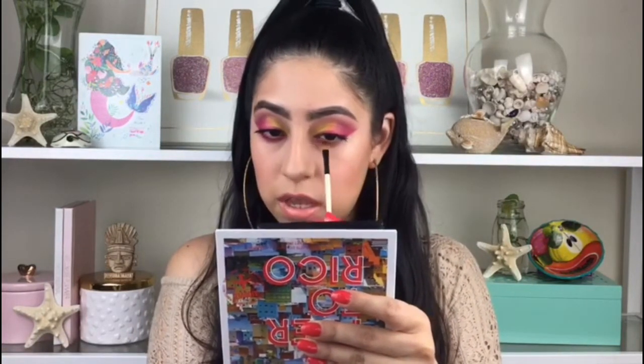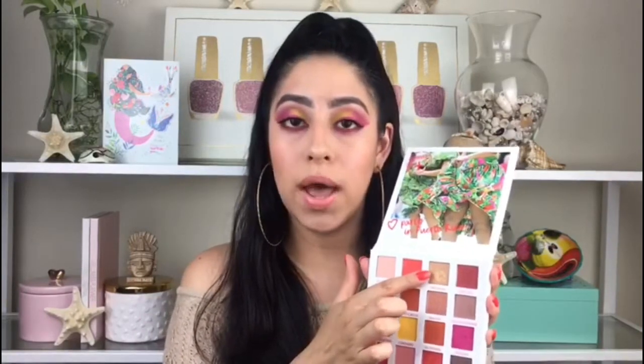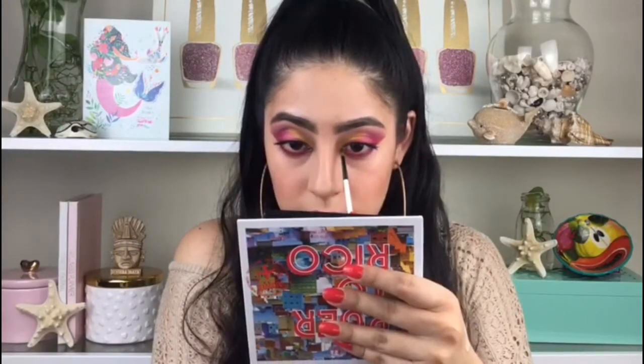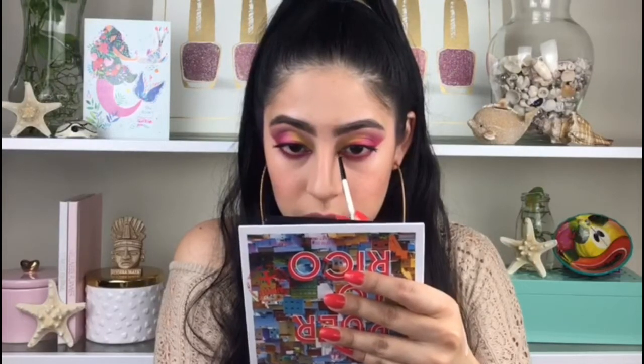I just feel like it's so colorful. I really like to put some glitter on the inner corner of my eyes, but it has to be like champagne, gold, just to have that pop of color. However, because I already used San Juan, I'm gonna go with La Fortaleza, but I'm gonna use this very lightly on the inner corner of my eyes. And a tiny bit over here.